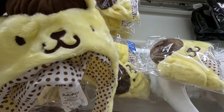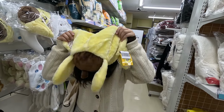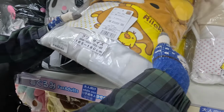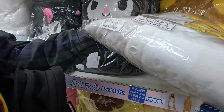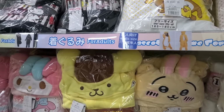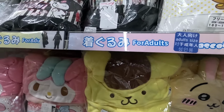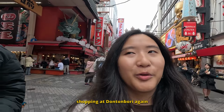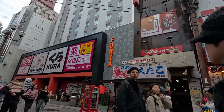No. Is this a hat? I want to try it on. Go ahead. I'm just trying it on. It's a huge Snorlax. What color would it be? 6,900. That's like 50. It's a lot. I would think about it. It was like 30. Yeah, that's nice. Back out here. Where are we going, to Don Quijote again? Or I feel like there's better shops than that. That's pretty interesting.